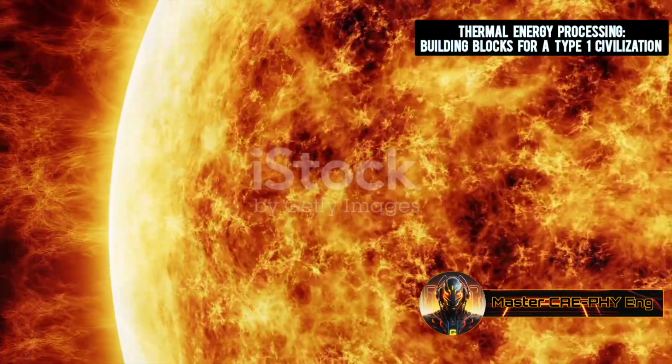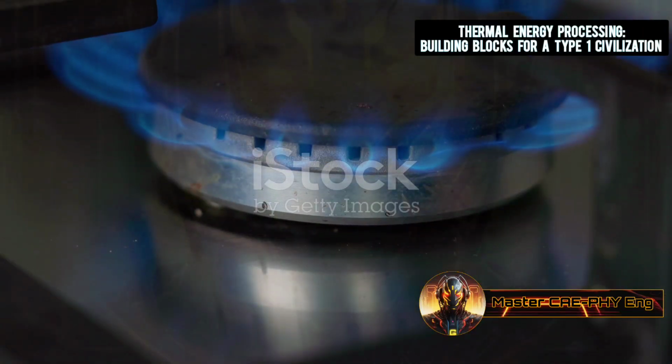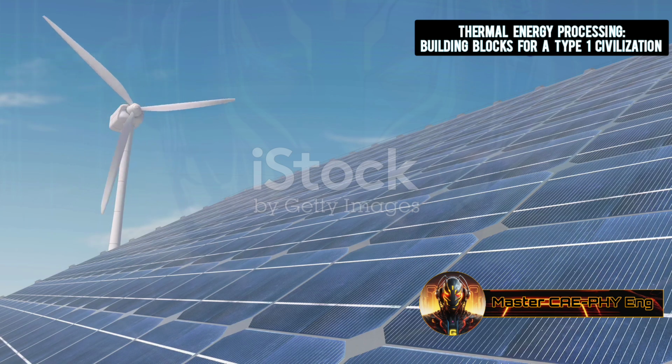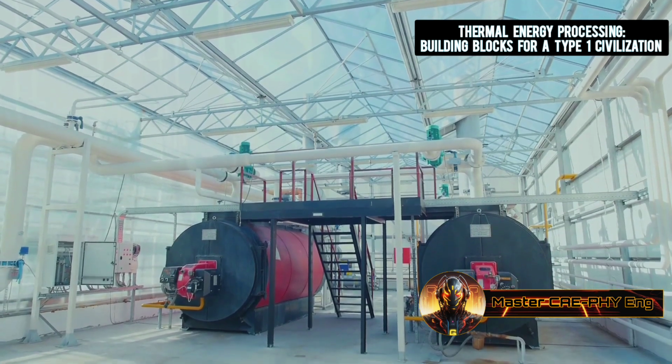Heat is energy. It's all around us. From the sun that warms our planet to the stove that cooks our food, thermal energy is the driving force behind countless natural phenomena and human endeavors. As we strive for a sustainable future, understanding and harnessing the power of heat becomes more crucial than ever. This is where thermal energy processing comes in.